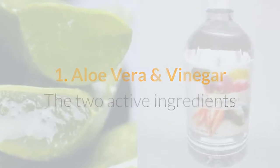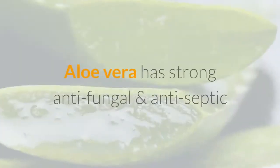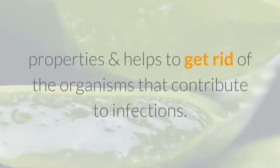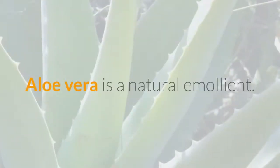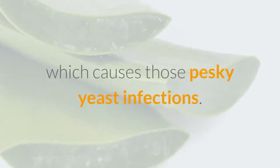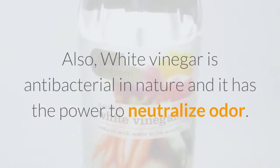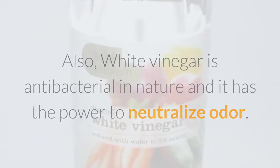The 2 active ingredients in this wash are aloe vera and vinegar. Aloe vera has strong anti-fungal and antiseptic properties and helps to get rid of the organisms that contribute to infections. Aloe vera is a natural emollient. It also battles against the growth of candida, which causes those pesky yeast infections. Vinegar is needed to restore the vagina's pH. Also, white vinegar is antibacterial in nature and it has the power to neutralize odor.